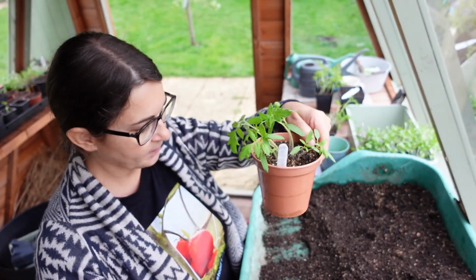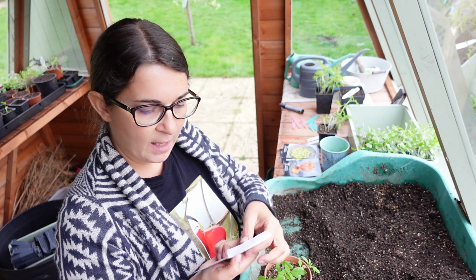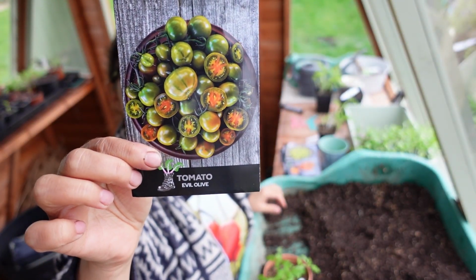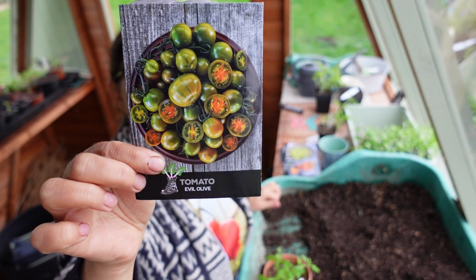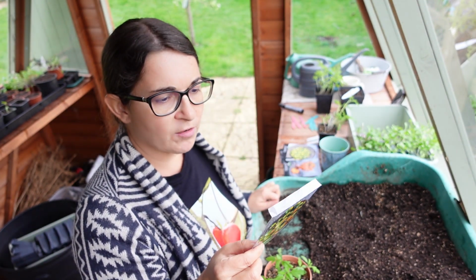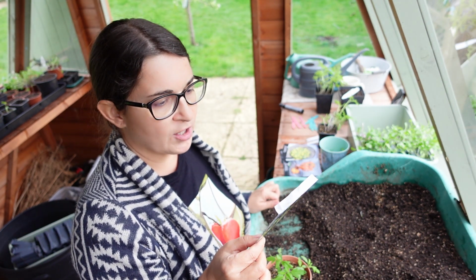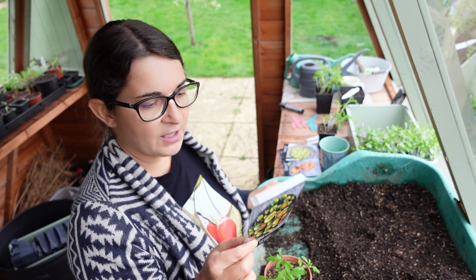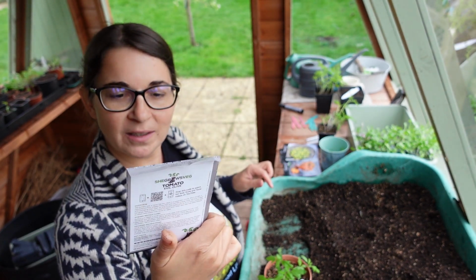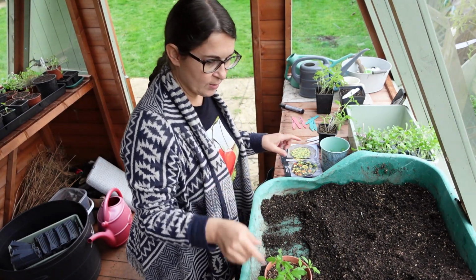Oh, so good. So this one, it says plum-shaped fruit that look just like a large olive. Look at this. How cool is that? It says there's 12 fruit in a truss. These tasty tomatoes have a slight crunch to them even when very ripe, that adds texture in salads and means they store for ages. Wow. Evil olive. Why did they give that name? I don't know. Okay, so let's do the evil olive next.